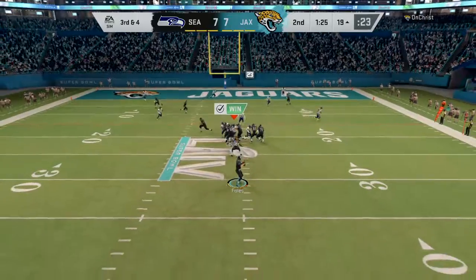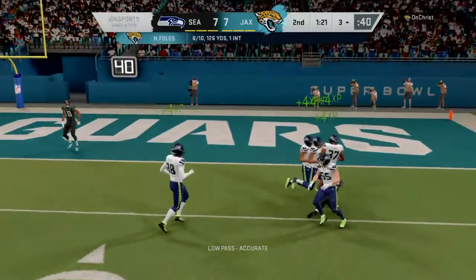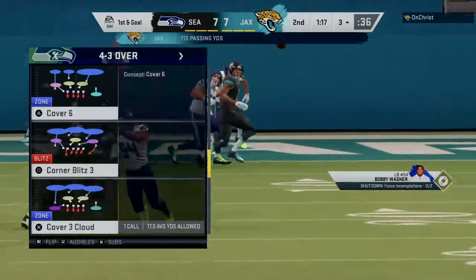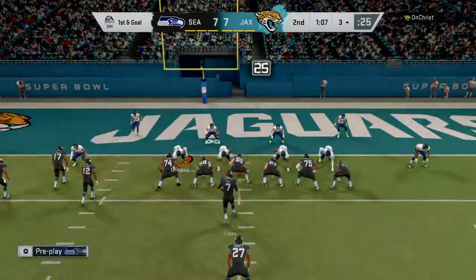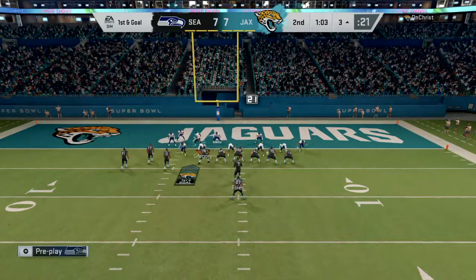Out of the gun now on 3rd down. This is caught. They're able to convert on 3rd down, and that sets up a 1st and goal. A gain of 17 yards. Move those chains. That's good. First and goal at the 3-yard line.